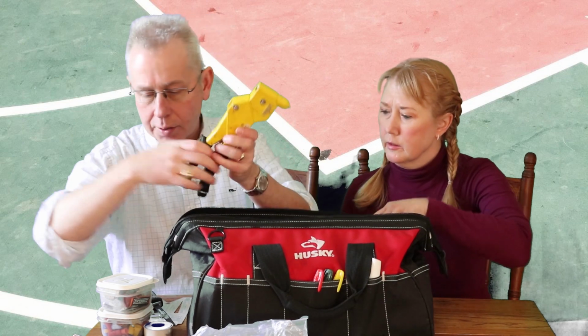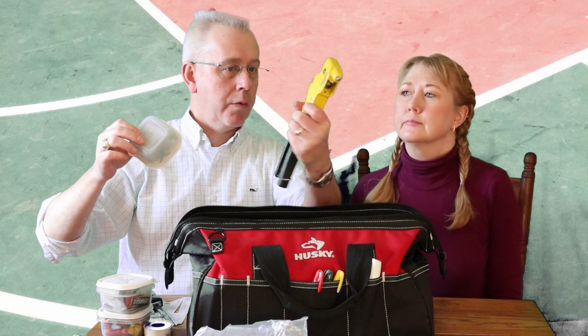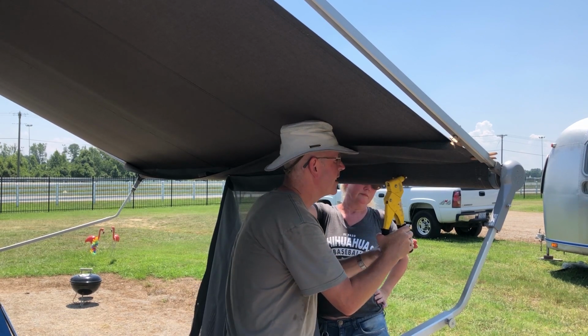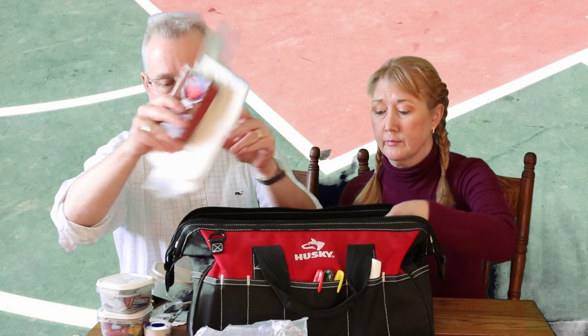So we have also our rivets, box of rivets, and our rivet gun. And we use that in our Zip-Dee awning. Yes, when we put the sunshade up on the Zip-Dee awning. That was very handy to have. They supplied the rivets, but we had the gun. Or zip ties and documentation.